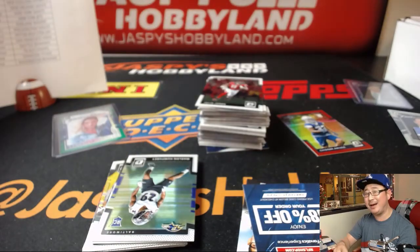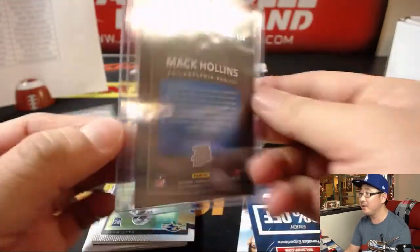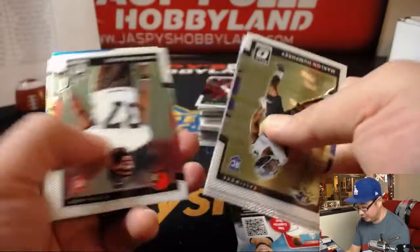And return of the Mac. Mac Hollins, rated rookie autograph. We'll be on a Mac hunt in the Contenders break, so stay tuned for that. The over-under on Macs in Contenders is 3.5. Did we go over last time? We'll talk about it in the next break. So that goes to Michael Gallucci and the Fly Eagles Fly.